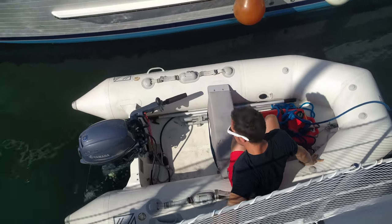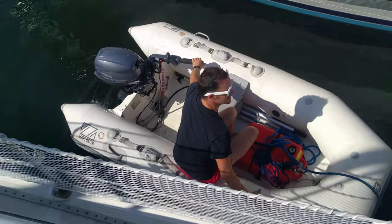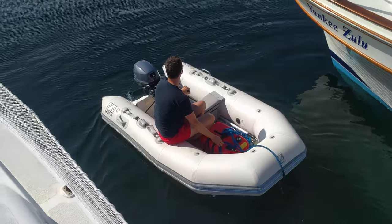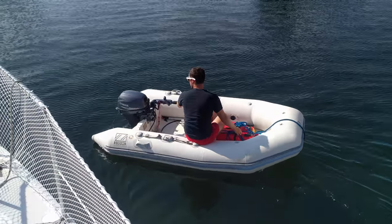Yeah, I'm excited. You should be able to use the rib now. Remember, until you're used to it, don't take turns too tight. Okay. And make sure that red thing's around your wrist this time.